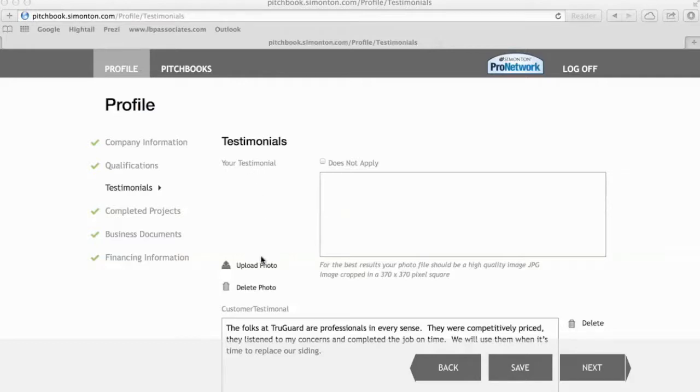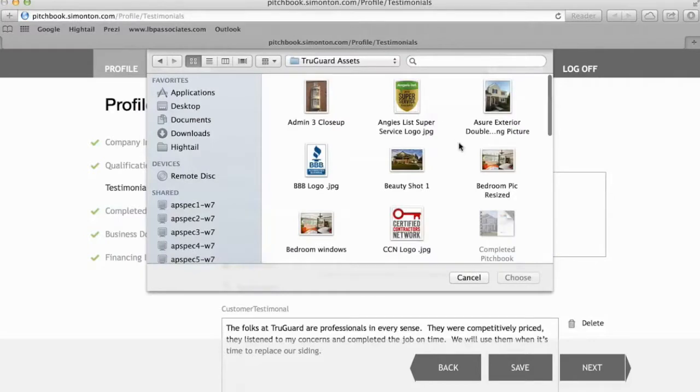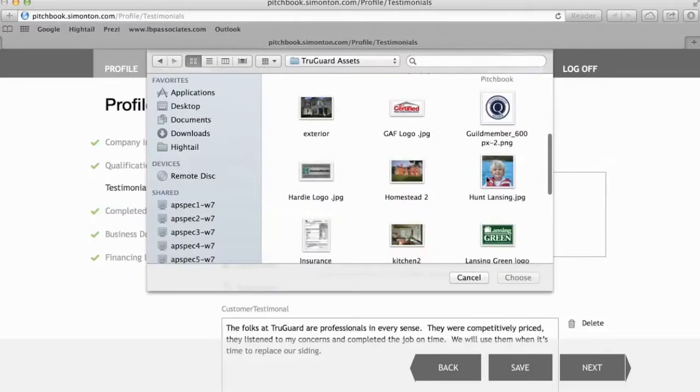What you're able to do is upload a photo of yourself, and then you essentially say what your testimonial is, what your commitment is to the customer, why you're different, unique, and why you're going to do a great job for the customer. I didn't want to pick on anyone in particular because this might be shared with a lot of different people. So I'm just going to pick on my 3-year-old son and upload a picture of him that I already have in the TrueGuard Assets. So there's Hunt.